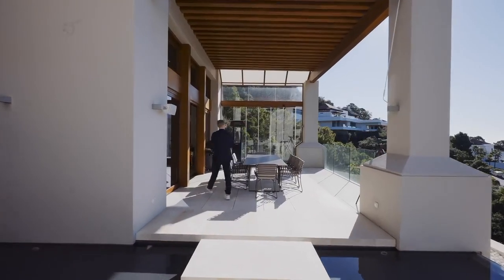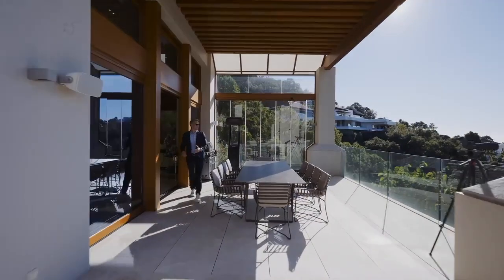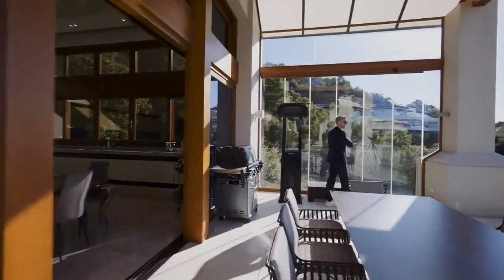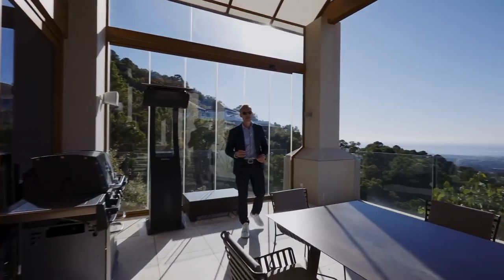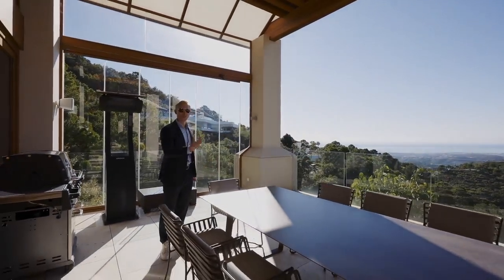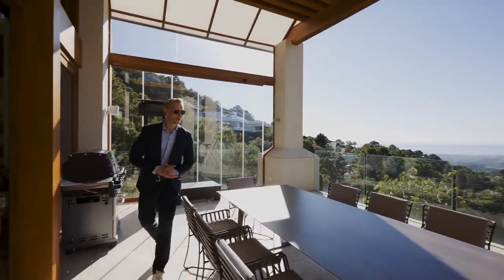Nice outdoor dining table, so important in Marbella. Beautiful views once again. We've got a glass railing on this side that opens up. That's because sometimes you can get a bit of wind. So a few corners in the house, it's always nice when you live in the house, you realize that maybe you cover it with glass.